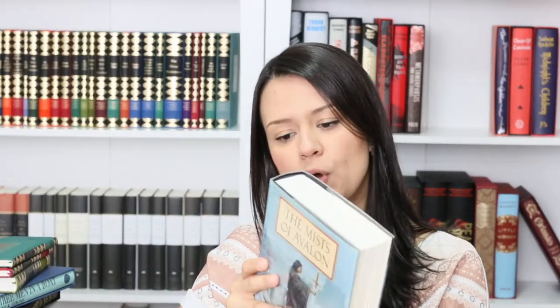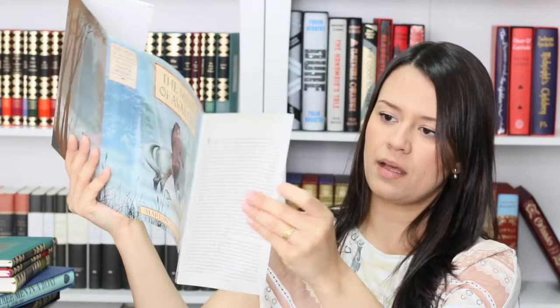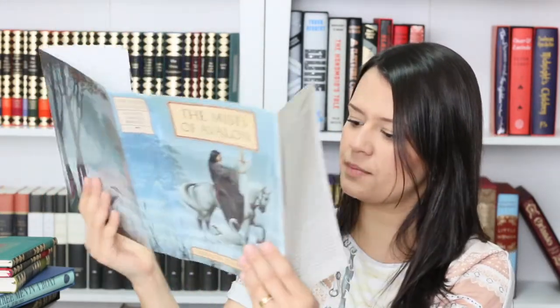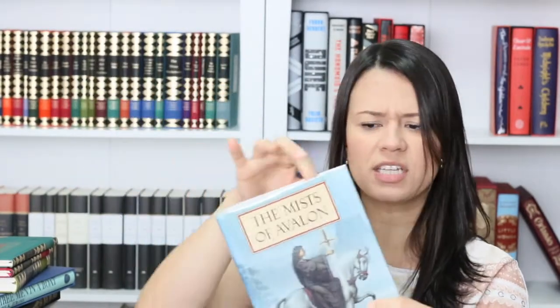I love this book. Of course, I'll show this edition to you guys. It came inside this plastic wrap, archival wrap. I wish I could find this wrap here in Brazil, but even in the US and in Canada, it's kind of expensive to buy this protection for books.